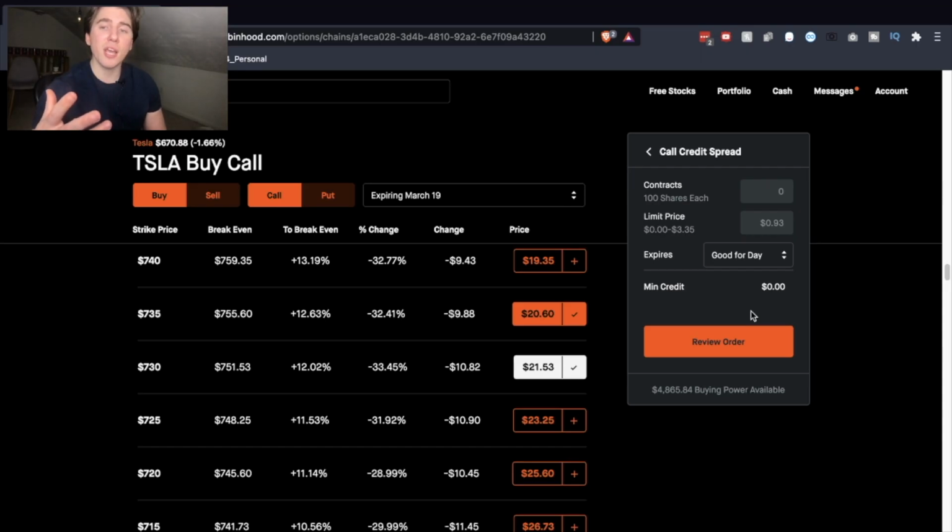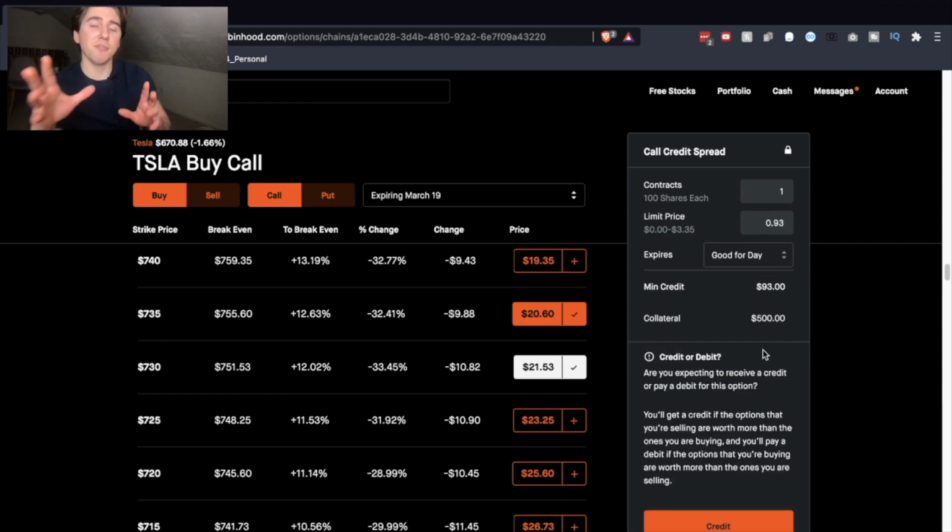And to put on this trade, we're going to put down $500 as our collateral, and if this trade goes against us, we can calculate our max potential for loss if Tesla is above $735, our top strike price, by taking the collateral that we put down, $500, and subtracting $93.